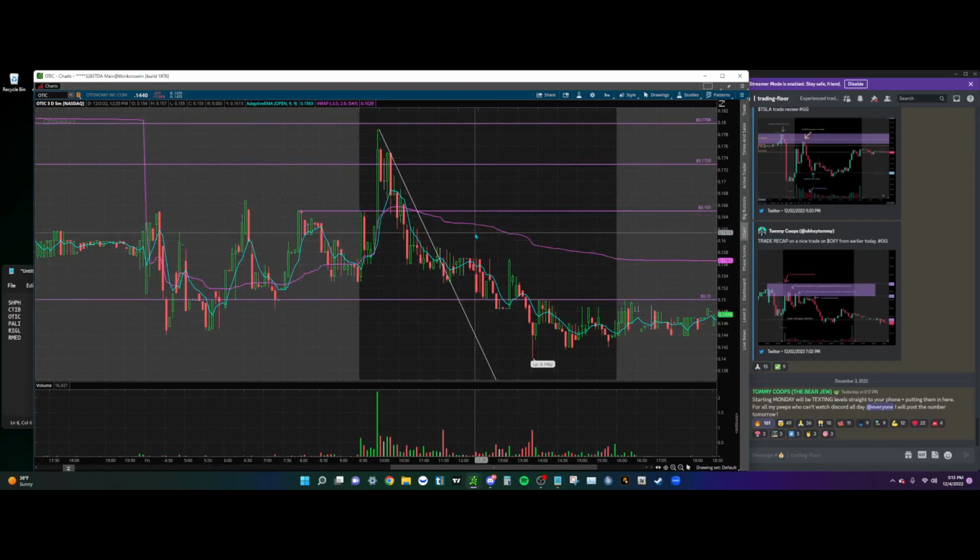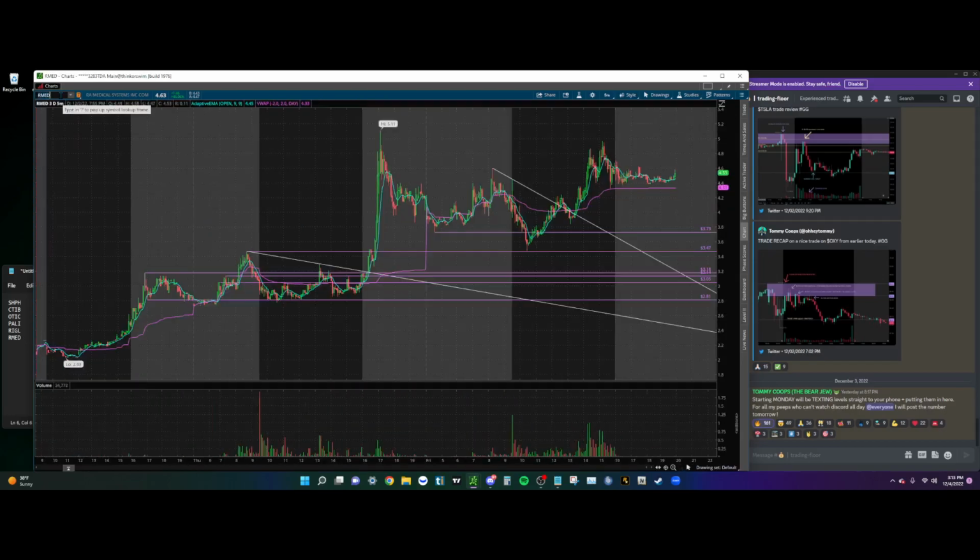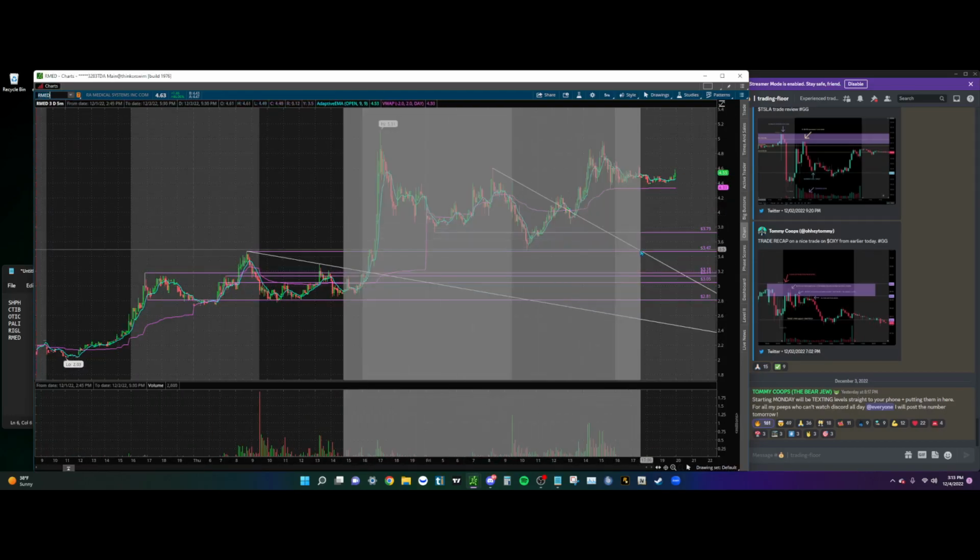So at this point on the day, I'm pretty much kind of red, break even in a way. And then there's two trades that actually turn the whole day around. RMED was one of them that turned the whole day around.